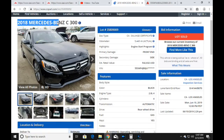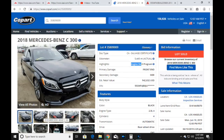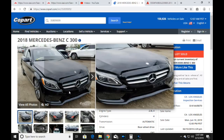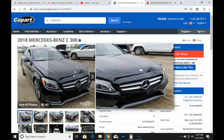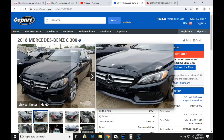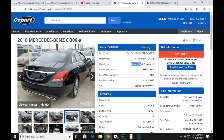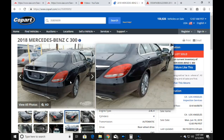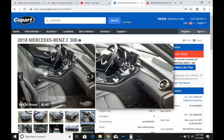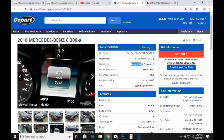Anyway, we have here a 2018 C300, 5,000 miles, actual engine start program, front end, side, 2.0, all that jazz. All right, so what do we got here? Looks like you need a front bumper, need a hood. I'll come back to that. Airbag popped, dashboard popped. Okay, 5,000 miles.